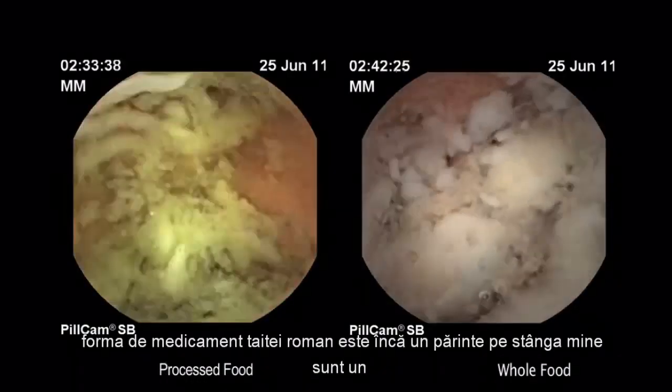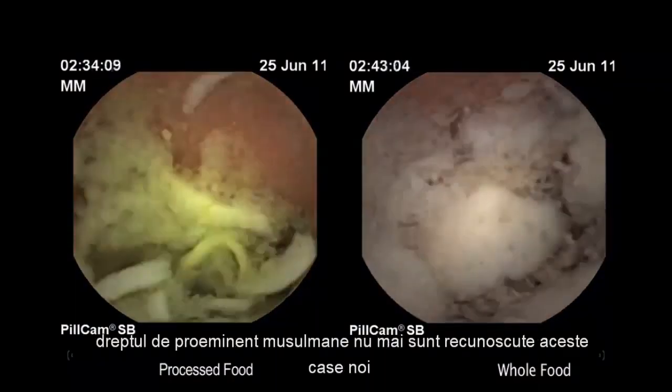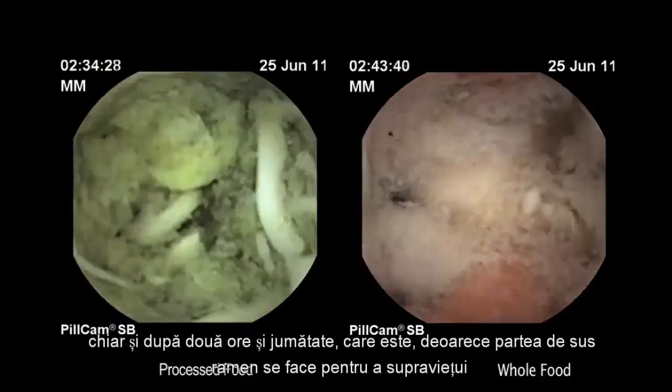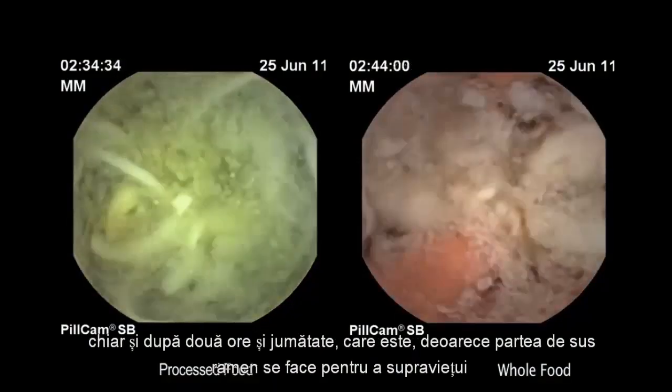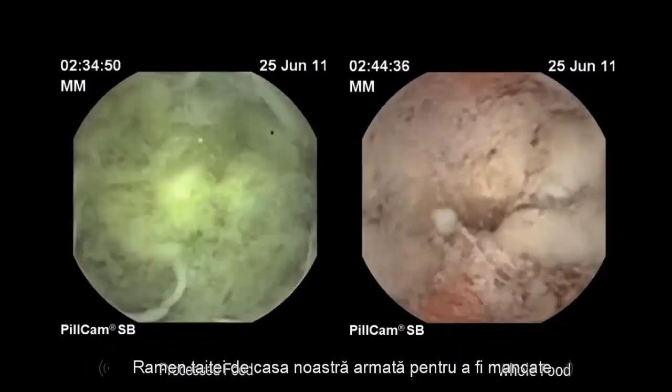Notice how the shape of the ramen noodle is still apparent on the left, and the handmade ramen noodles on the right are no longer recognizable as noodles, even after 2.5 hours. That's because Top Ramen is made to survive Armageddon. Our homemade ramen noodles are made to be eaten.